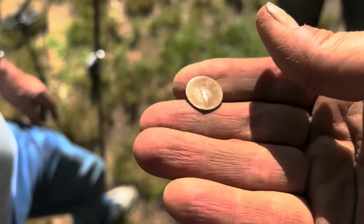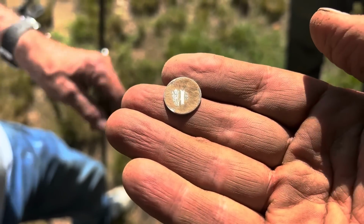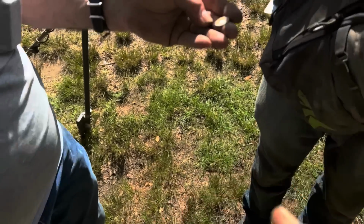We have spray bottles. Silver coins, we wet them. The copper coins, we don't. The mint mark will be in the back. I can't see it. They're going to clean it off. Yeah, he'll spray it down.